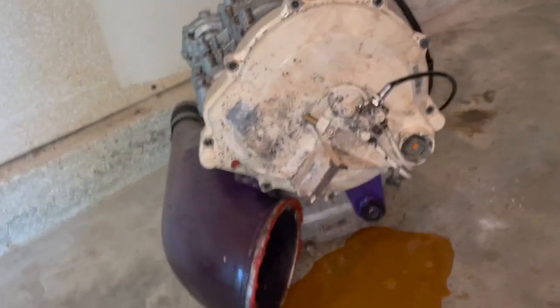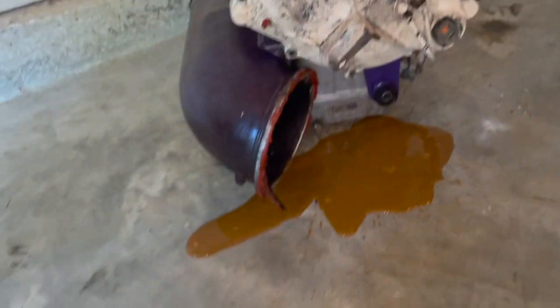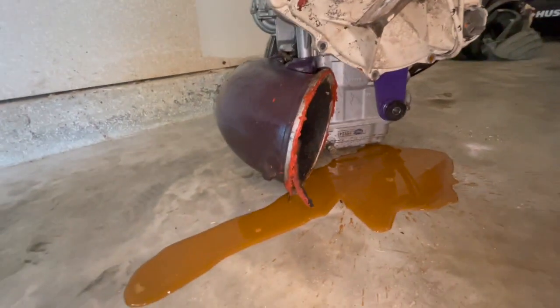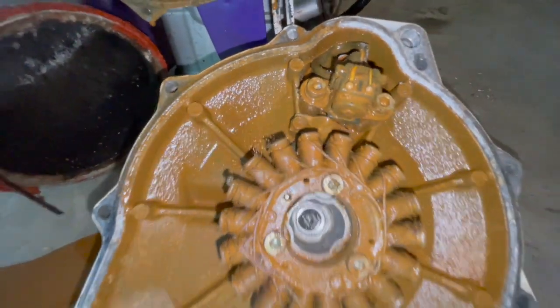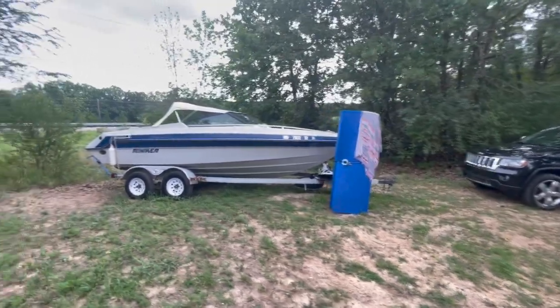I just pulled this stator off and all this water came pouring out. Oh, it's so gross. Look at that crap. This thing's been upside down for a day too. Holy cow. How is this thing still making spark? It's so crazy. Would not have been worth it in my opinion.